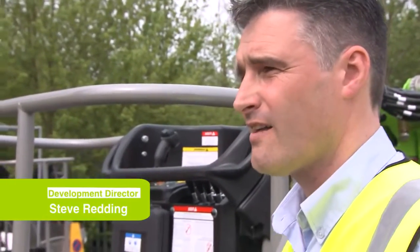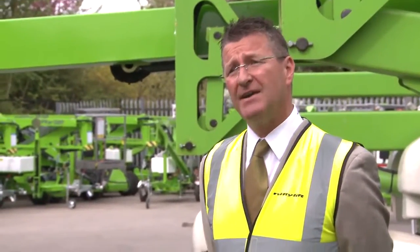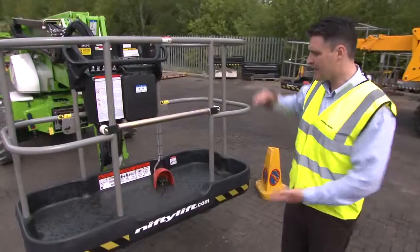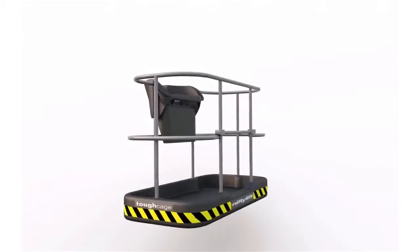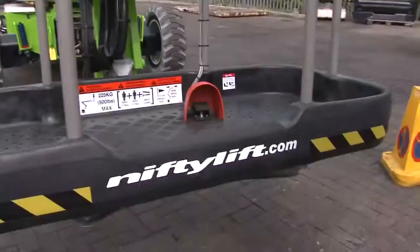We've had a lot of feedback from the marketplace about the cages being damaged by operators. The environment that steel erectors work in is very hostile. We spent an awful lot of time, money and energy in now designing a much tougher cage, and hopefully this will alleviate this problem. The cage is in two parts. There's a steel frame on the top and a composite floor at the bottom.